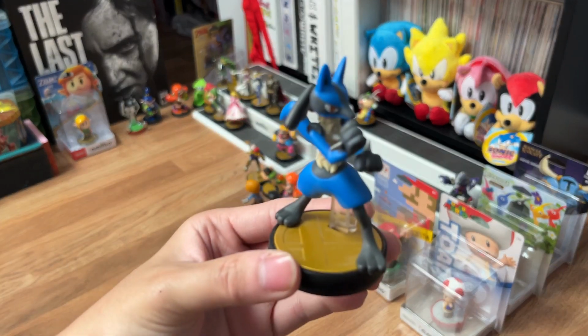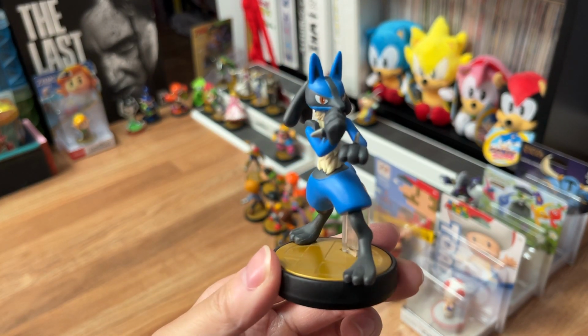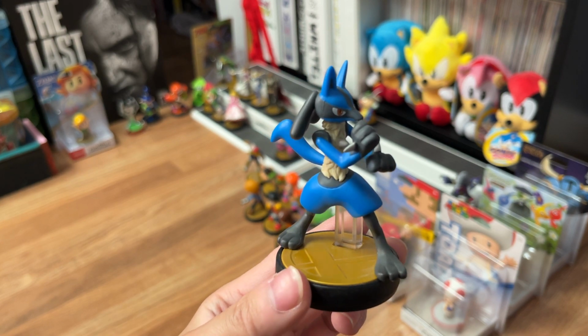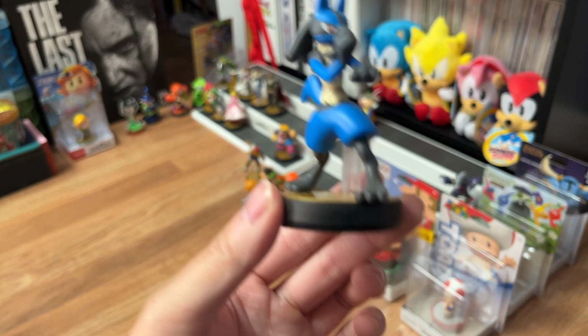Next one we got here is Lucario. I believe it was a Toys R Us exclusive. Probably the easiest store exclusive to get because I think Toys R Us just had a bunch of them for some reason. And I think not that many people were that interested in Lucario, unfortunately.